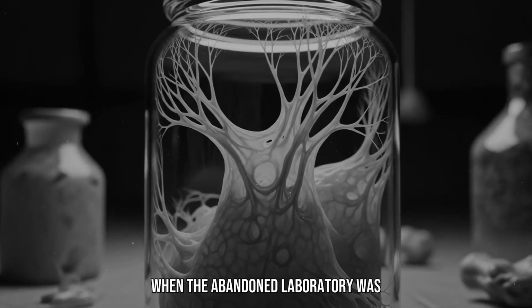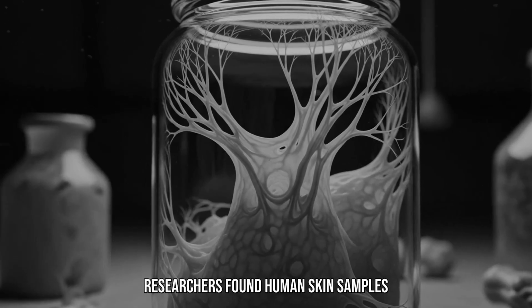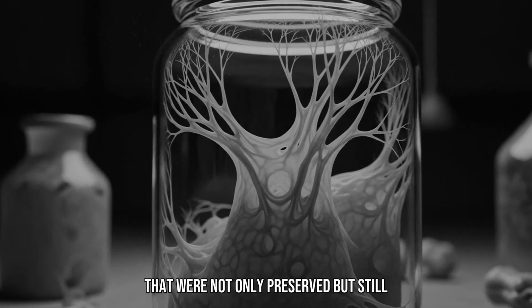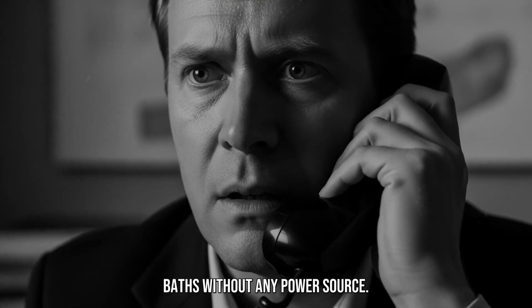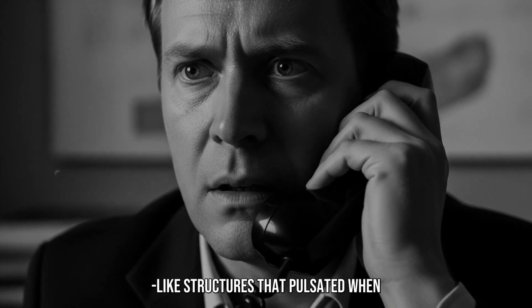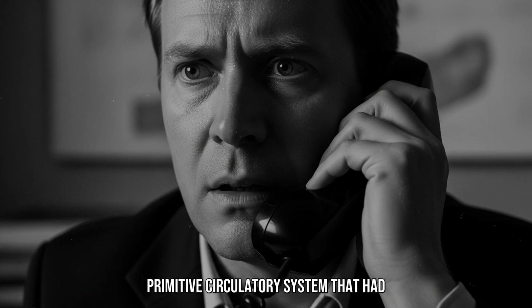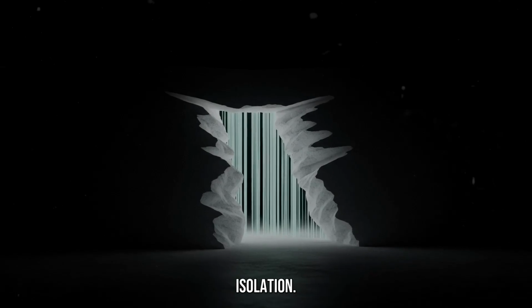When the abandoned laboratory was finally opened after 60 years, researchers found human skin samples that were not only preserved, but still growing, multiplying in their nutrient baths without any power source. The skin had developed strange, vein-like structures that pulsated when touched, as if they contained a primitive circulatory system that had evolved independently over decades of isolation.